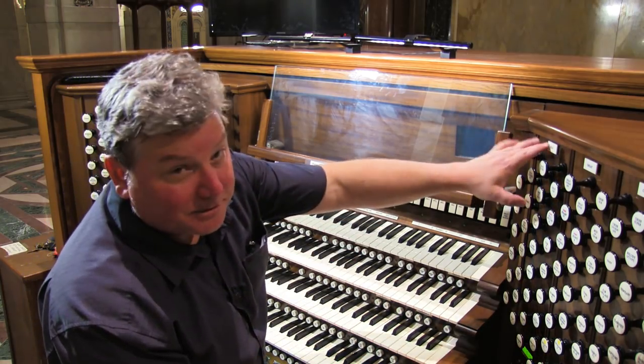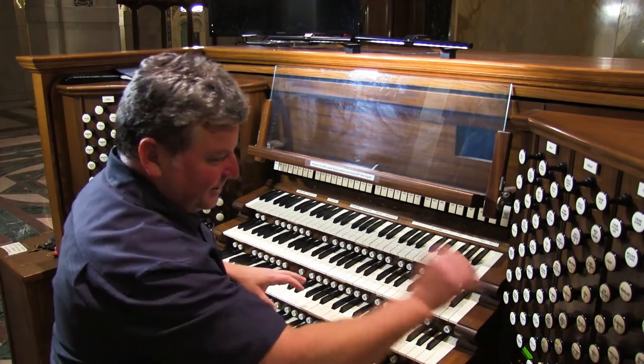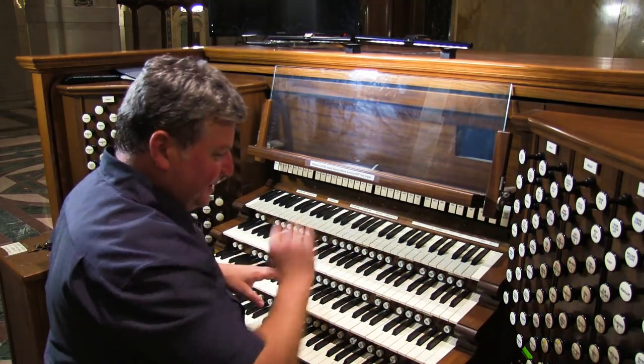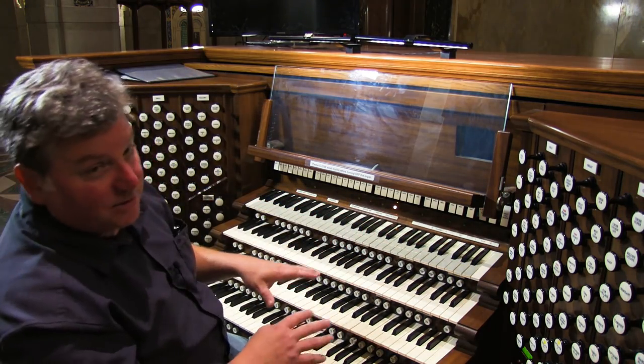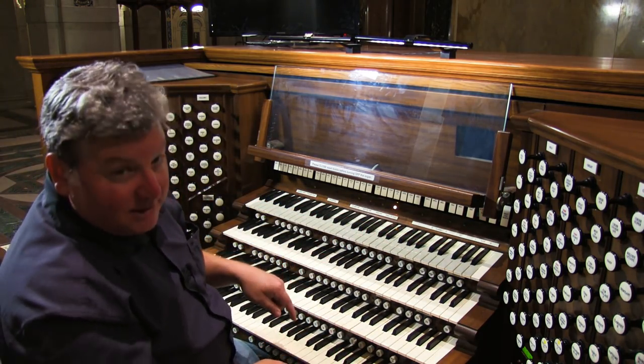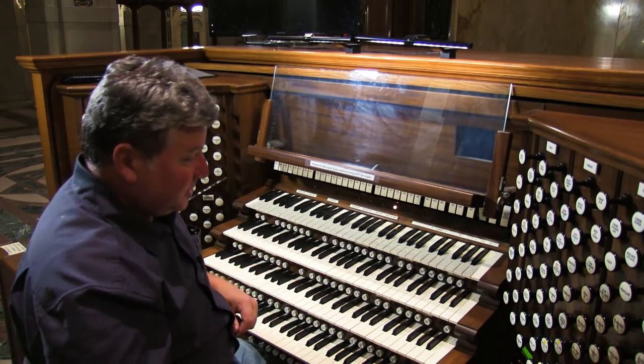Every division cancels by pressing the nameplate at the top, which I like that little trick a lot. It's handy when you're quickly trying to register something to just turn it off and pull on what you want. Some other little things, of course, have an all swells to swell. That allows you to put all four swell shoes on just the swell, so I'm closing the gallery, the choir, the swell, and the solo with just one.